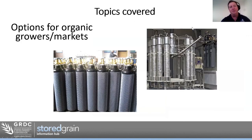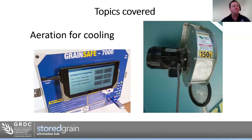We talk about options for organic growers and those that don't or can't use chemistry. So happy to chat about nitrogen and CO2 as options, and we've done a few workshops for organic growers on that front, and they're reasonably popular because it's pretty specialist information. So an inert gas like one of those two and a controlled atmosphere is something that we focus on, trying to explain to growers what's required to actually be able to use one of those two gases.